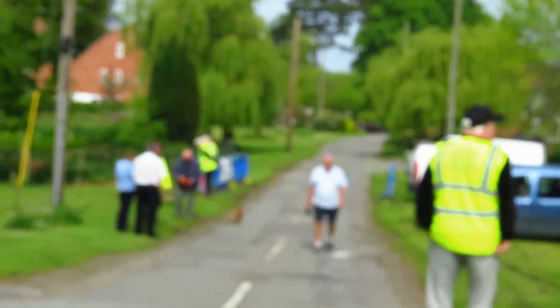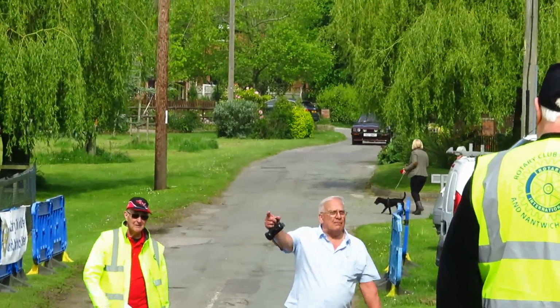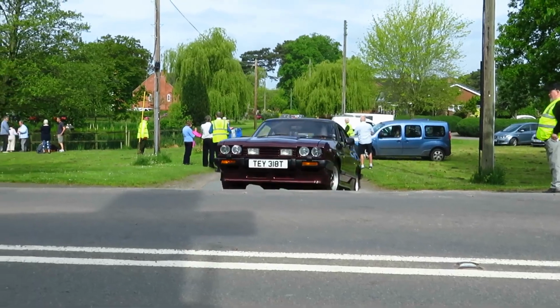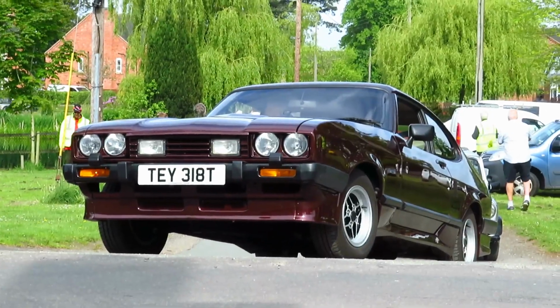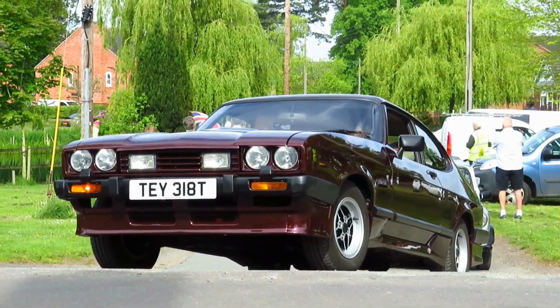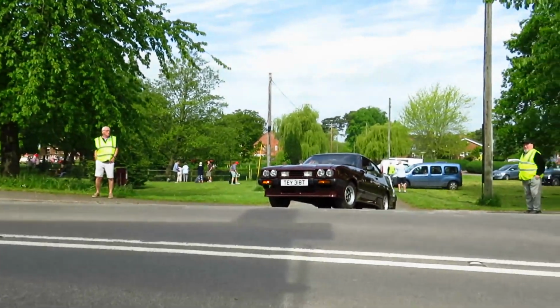There you go, there's one just at the end. Focus, come on. Yep, Capri, down there. That's a good angle, isn't it? Look at the height on that. Very steep exits. Now get out of the way, Mercedes.